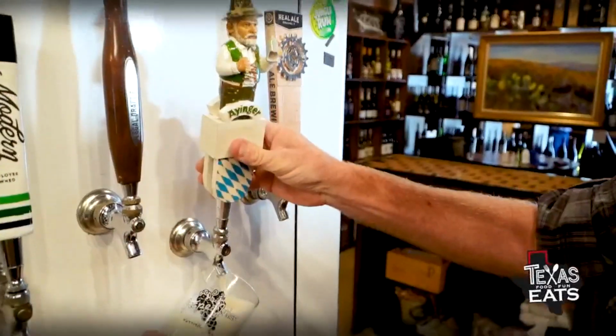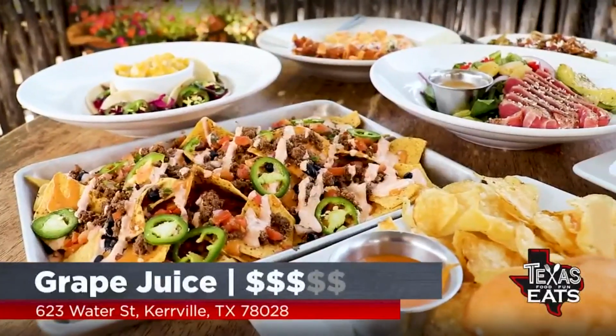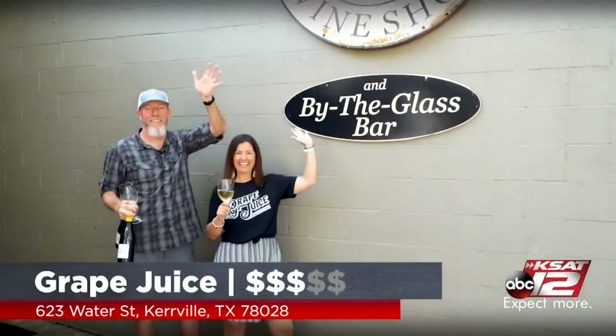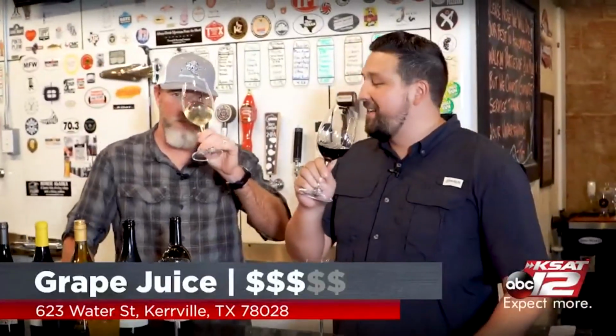How many different kinds of wine do you have available? We have roughly 400 SKUs retail, and then we offer anywhere between 30 to 40 wines by the glass. We got 20 beers on draft. I always said it takes a lot of beer to run a wine shop. So many different kinds of wine that you can choose from when you come out here. So you can come out, enjoy yourself, get some food, bring some friends. I mean, this is a spot to stop when you're in Kerrville. Grab whatever you want here, Patrick. I'll cheers to you. Oh, okay, I'll go for the red. How about that? There you go. Cheers. Thank you so much for having us out here.